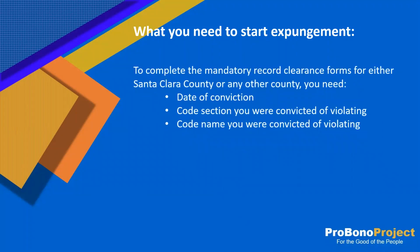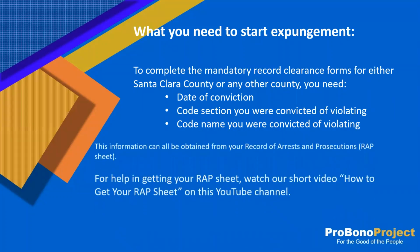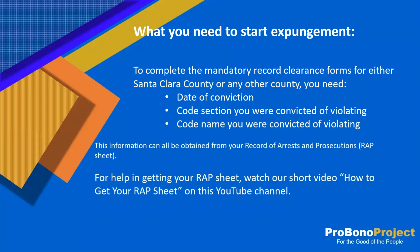To complete mandatory record clearance forms, you will need the date of your conviction, as well as the specific code section and code name you are convicted of violating. This information can all be obtained from your rap sheet, your record of arrests and prosecutions. To learn how to obtain your rap sheet, please check out our short video on how to get your rap sheet on this YouTube channel.